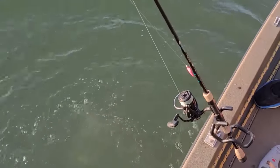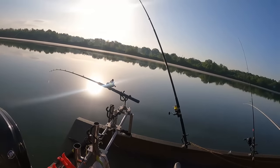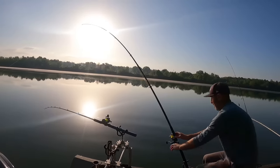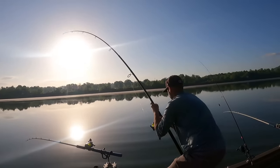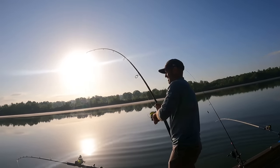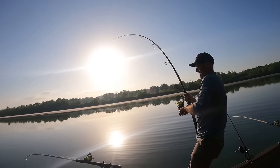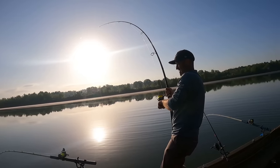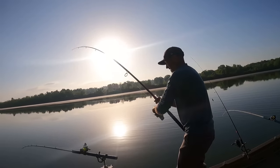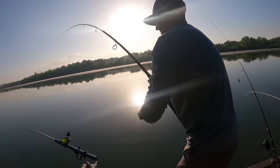All right, let's get another one. She's gone. Get him, get him, get him. I'm not used to this left-handed reel. That's a good fish. This reel's backwards for me. I mean, I'll fight him. That's a good fish. There's trees over there, he's trying to get in. Good fish. Hooked up, baby.